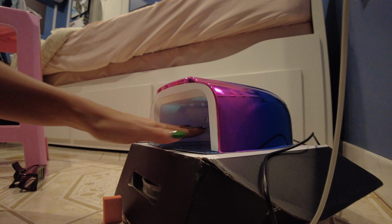Gonna put it in now. I'm gonna put it in for like 60 seconds. The first coat is done. I'm just gonna go in one more time and then do my second nail. This is how it looks after the second coat. It's not as opaque as I like it to be. I might go in with the third one.